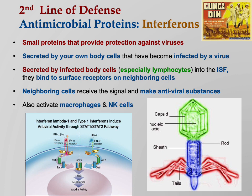Interferons also activate macrophages and natural killer cells. And if they are signaling to another infected cell, they induce that cell to undergo apoptosis. Do you remember apoptosis? That's the so-called programmed cell death. Basically, when interferons reach a cell that's already been infected, they cause that cell to commit seppuku, harakiri. The cell kills itself. It undergoes apoptosis. So interferons are very important.